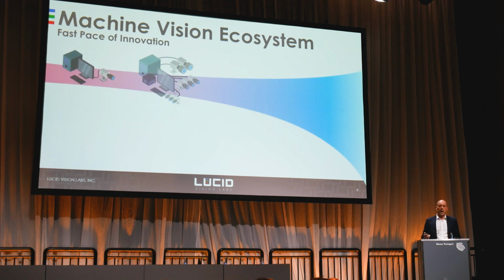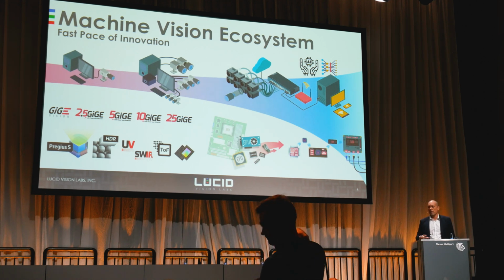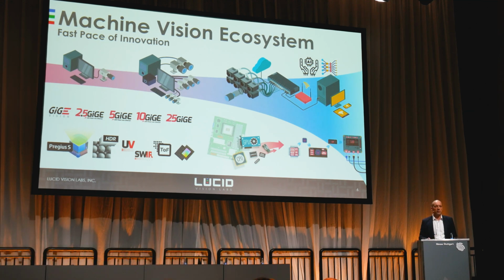Between 2006 and now, we've seen rapid innovation in the machine vision industry. At the time when GigaVision was introduced, most camera systems were still lower resolution, slower frame rates. We've seen in the last 10 years the acceleration of the pace of innovation with newer, faster sensors, higher resolution, and in turn the need for higher bandwidth interfaces.